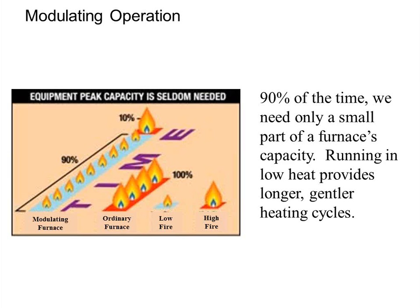So I don't need a little furnace and a big furnace. I need lots of furnaces. I need one for when it's 5 degrees outside, one for 10, one for 15, for 20. So modulation kind of gives me that benefit. It gives me basically 61 little furnaces all inside one box. And I can operate whichever furnace I need to get whatever capacity I need based on how cold it is outside. Right? So that's kind of the way to think about that.